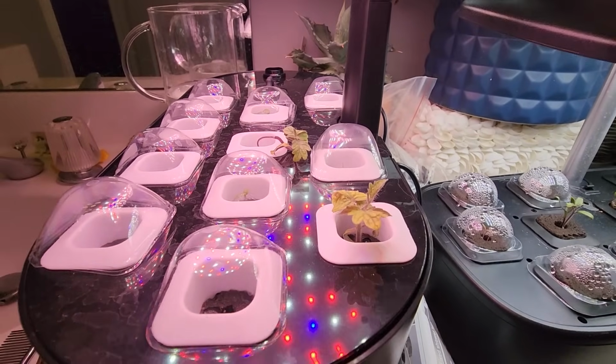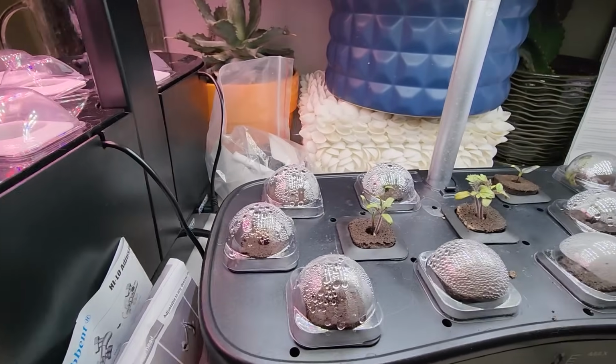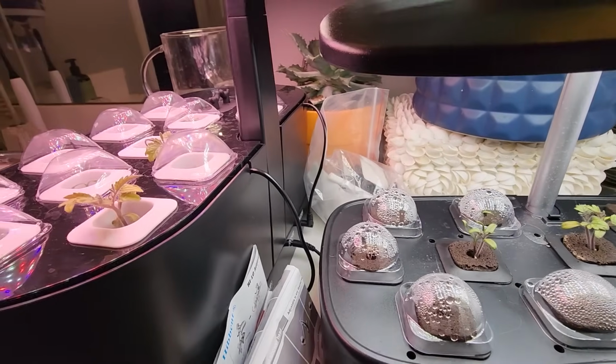We're at the 2-week mark. Some stuff going on, not much. It's more like, actually, no, 3 weeks. This is the 3-week mark, so that does make a difference. Everything in here should have sprouted by now.